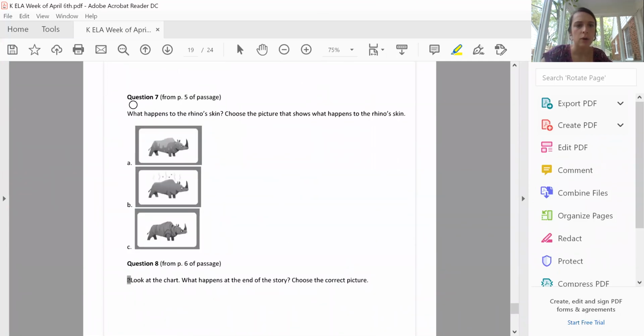Okay, a few more questions here. Question 7, what happens to the rhino's skin? Choose the picture that shows what happens to the rhino's skin. Okay, so look closely. It looks like A, it got wet. B, it got smelly or stinky, there are flies around. Or C, it got bumpy, like rough. Choose your answer. Oh boy, I'm drawing pictures all over. Choose your answer.